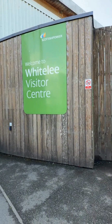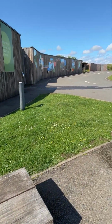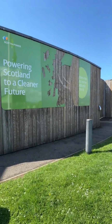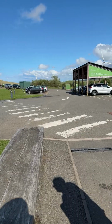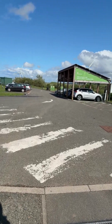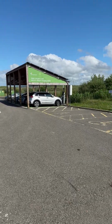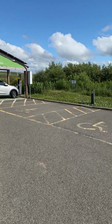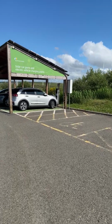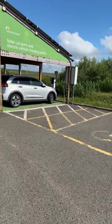And that's where we are. Whitelee. Green energy. And if you have a card, which you can borrow from here apparently, you can use the solar carport. And I think you can still charge free while you're having your tea or your walk. Charge free here.